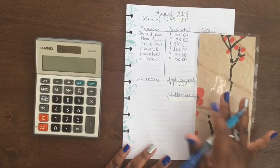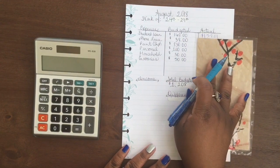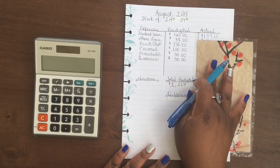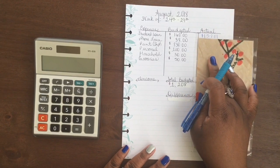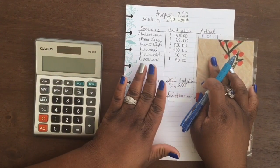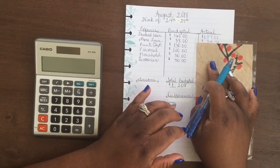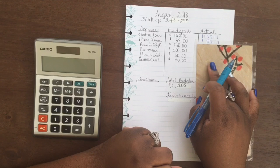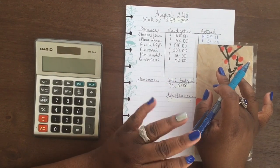So for last week's budget, my student loan payment was due. I budgeted $160. It was actually $157. I've already written all the numbers down because for some reason I've been doing it before I actually record, and I apologize. Okay, so the iPhone lease, I budgeted $38. It was actually $34.71.